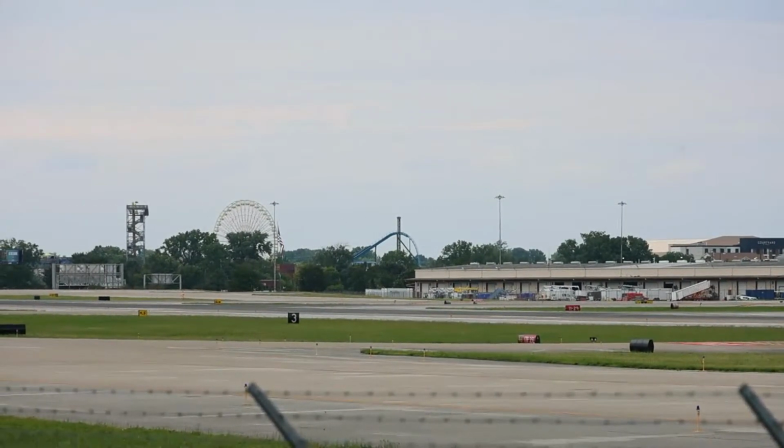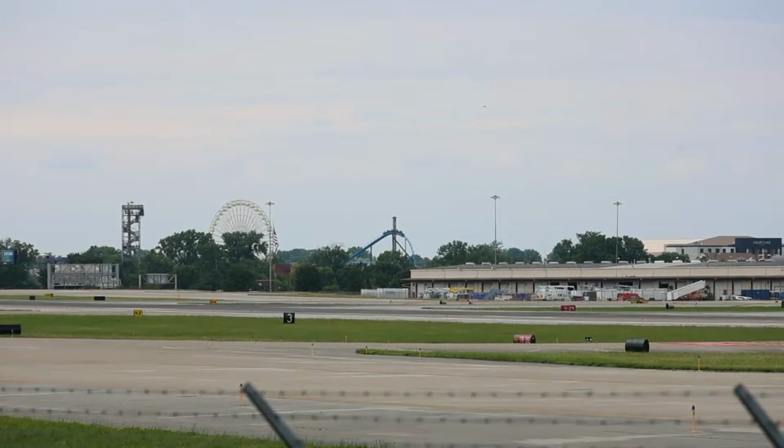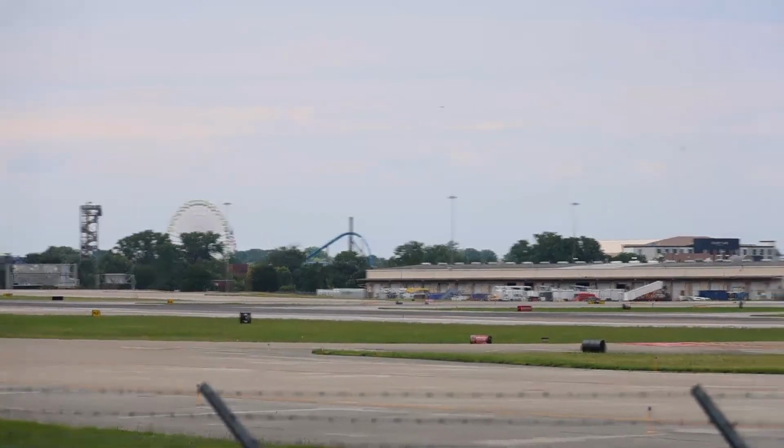Ultimate Sim Gamer said he has two type ratings, the MD-11 and 767. That's awesome. Which one do you like to fly? I heard the 767 has a huge cockpit.